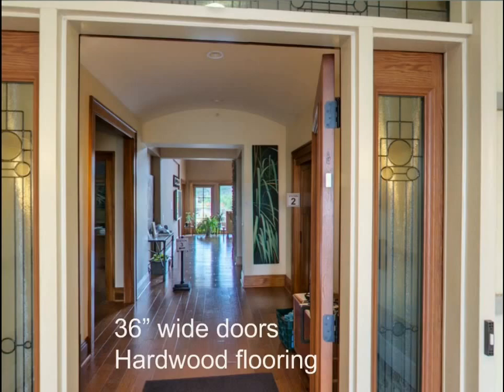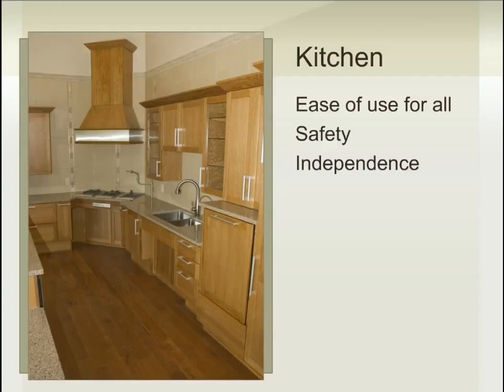Again, a universal design feature. As we look into the door when it's open, you can see the hardwood flooring and the 36-inch wide doors. This is a great view showing all the surfaces in the home are hard surfaces with either hardwood flooring or porcelain tile. Under the hardwood, we have a 1/4-inch recycled rubber mat to make it quieter to walk and easier on your joints. Coming into the kitchen, my favorite room, let me take a closer look.